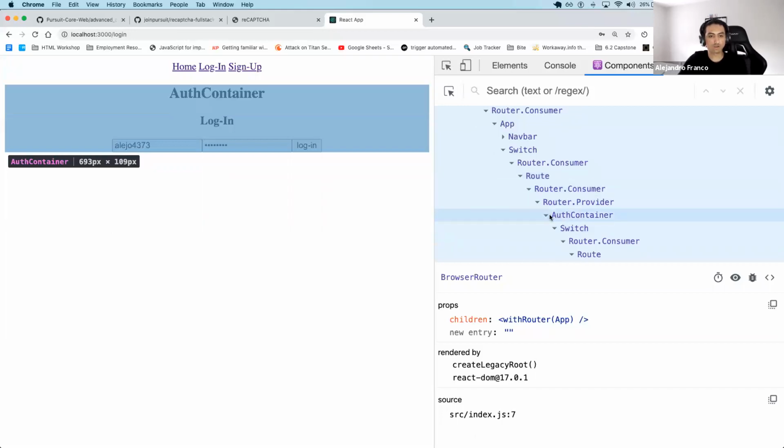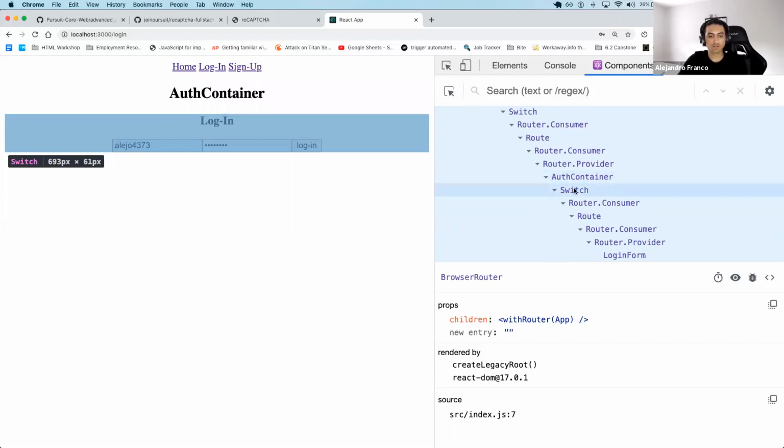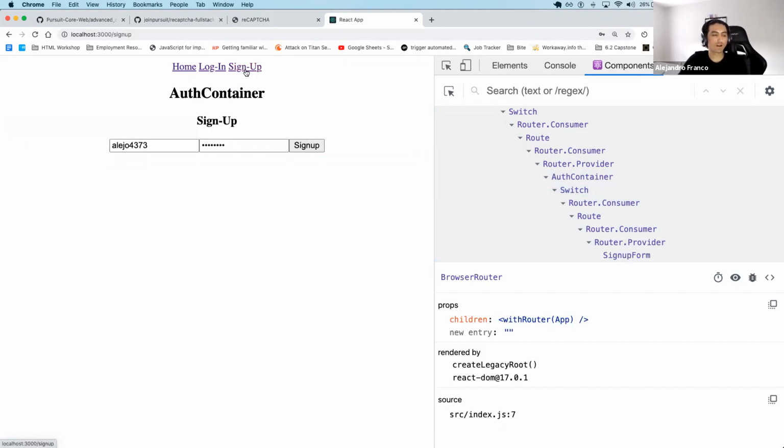And then here, this is the auth container. And the auth container has Switch and Route inside, ultimately showing the login form. But if I go to sign up, you can even see it changing here. I don't know if you can see it here. That's still within the auth container. So the auth container houses both forms. Because I want to protect these two forms, I'm going to use my reCAPTCHA in the auth container. But you could also do it independently in one form and independently in the other one.